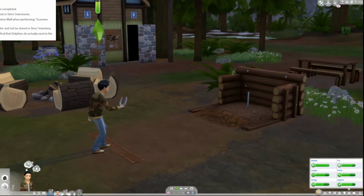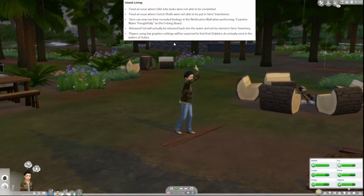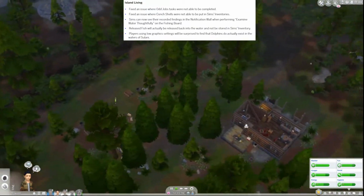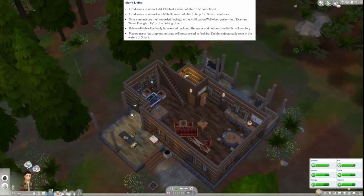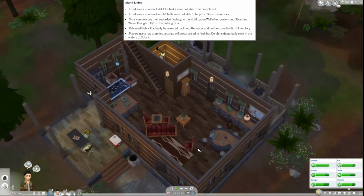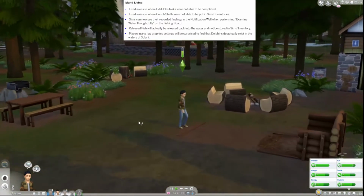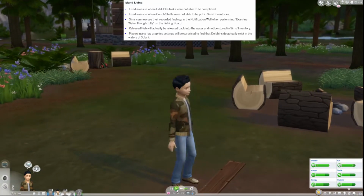And now for the Island Living updates. Fix an issue where odd job tasks were not able to be completed. Fix an issue where conch shells were not able to be put in Sims' inventories. Sims can now see their recorded findings in the notification wall when performing Examine Water Thoughtfully on the fishing board. Released fish will actually be released back into the water and not be stored in Sims' inventory.